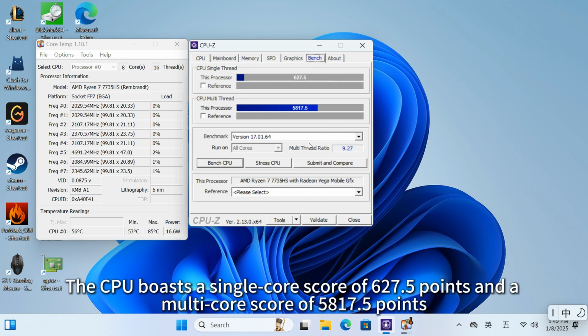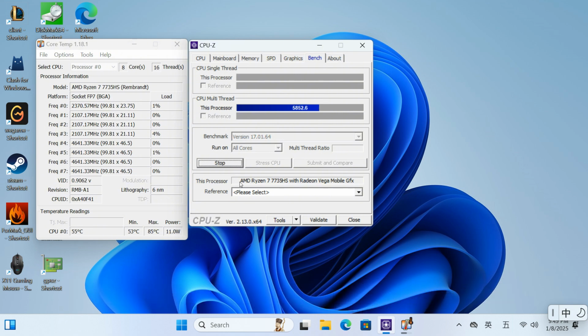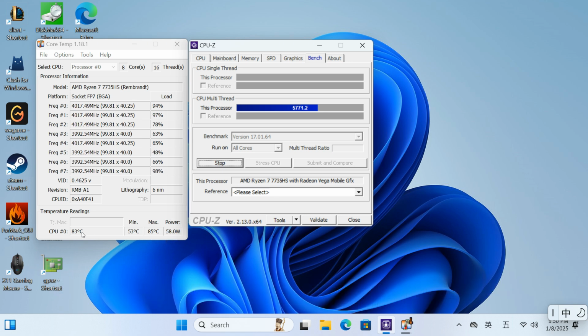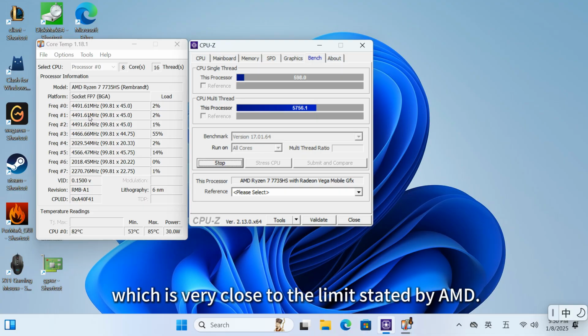The CPU boasts a single-core score of 627.5 points and a multi-core score of 5,817.5 points, coming close to reaching its full performance potential. During the multi-core stress test of the CPU, power surged to 65 watts before stabilizing at 54 watts. The speed of nearly all cores reached 4 GHz. In single-core testing, the CPU core speed peaked at 4.7 GHz, which is very close to the limit stated by AMD.